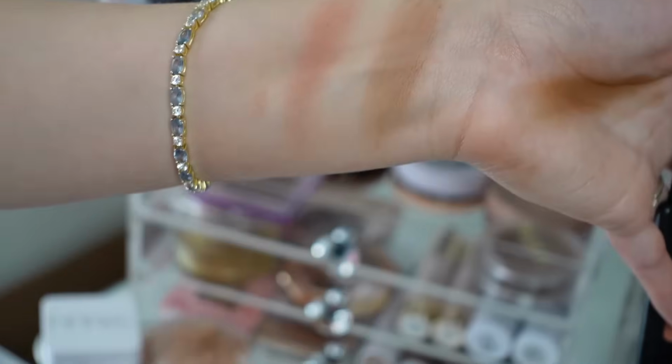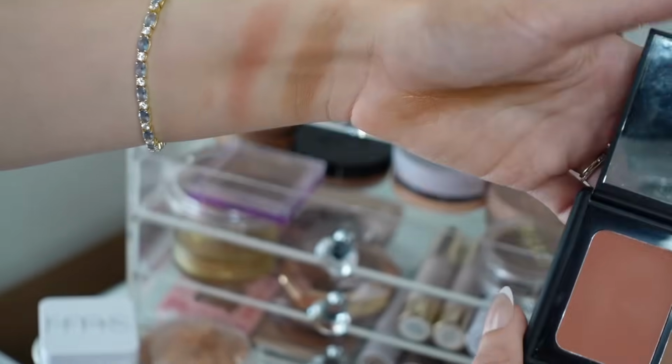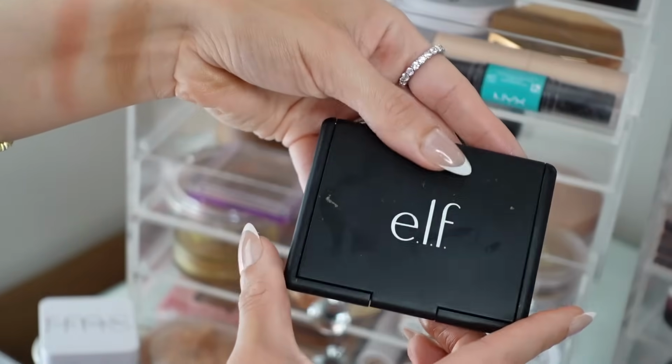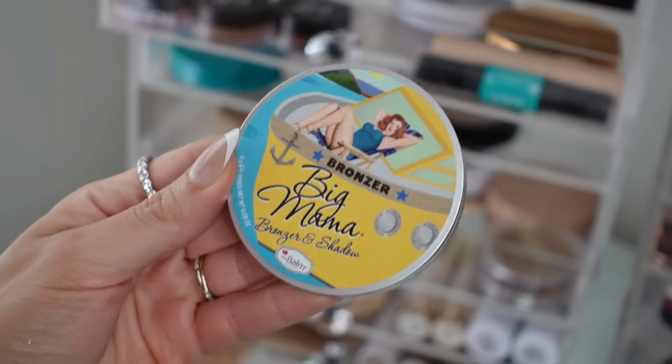I used to use this actually back in high school, and it really does give such a nice wash of color that is buildable. You get a mirror. It's just very luxe. I love it. So Fiji, you're staying here. We have another OG here.